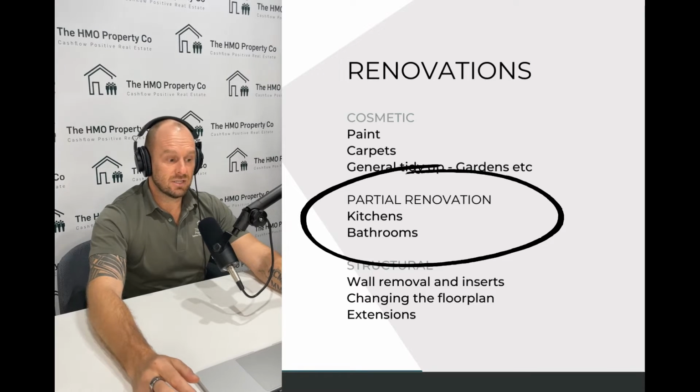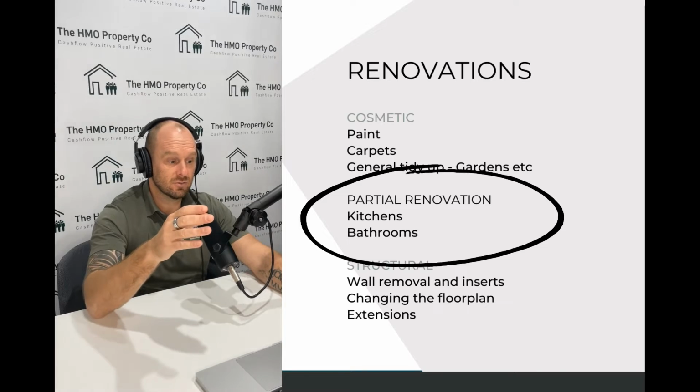But if you are taking bathrooms out and installing new bathrooms, you need to get them re-waterproofed, then you generally need to go through build permit, lodge that with council, and council give you permission to do the work. And I'll touch briefly on this in a second as well.